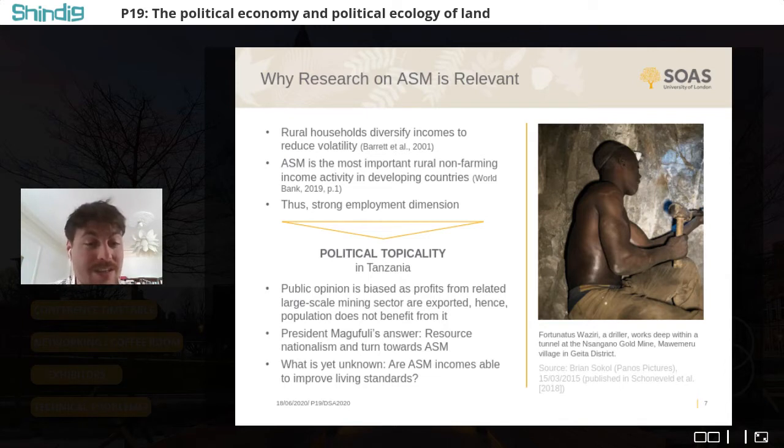So the question comes up, what is the employment dimension behind the sector and how strong is it? In turn, this translates into a high level of political topicality in Tanzania itself, because in the past, public opinion was that large-scale mining operations, mainly driven by foreign direct investment, were exporting the country's resource wealth and leaving little to Tanzanians. Since 2017, President John Pombe Magufuli follows a different political approach. He cracked down on foreign mining companies. The case of Acacia Mining might ring bells to you. And he put legalization underway, which benefits artisanal and small-scale miners, at least on paper.